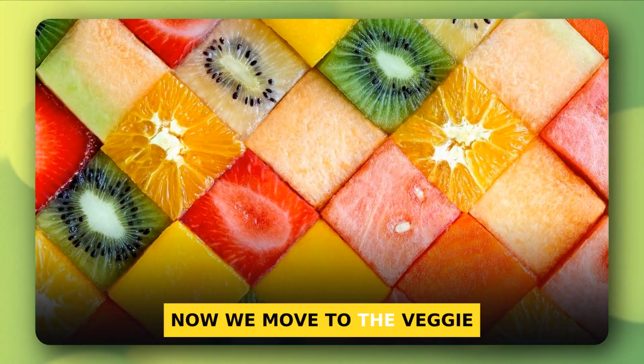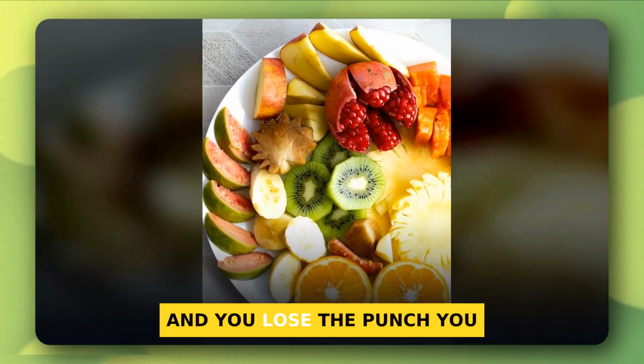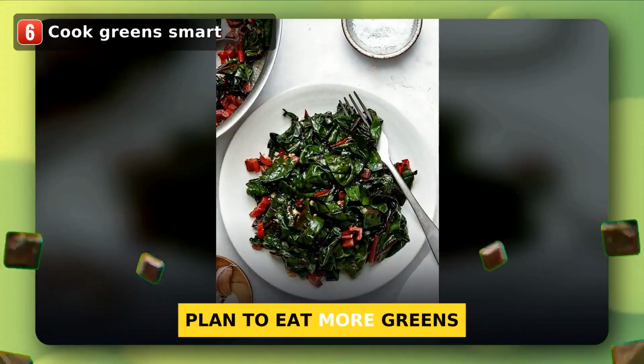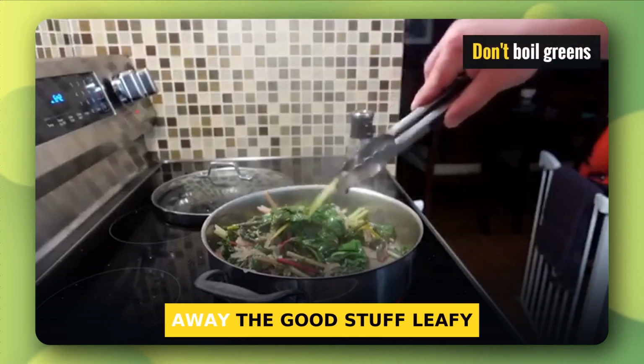Now we move to the veggie aisle. Number 6 is all about preparation. Cook it wrong and you lose the punch. You plan to eat more greens. Great. But number 6 comes with a warning. Do not boil away the good stuff.